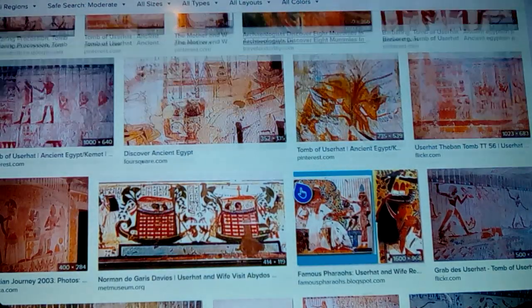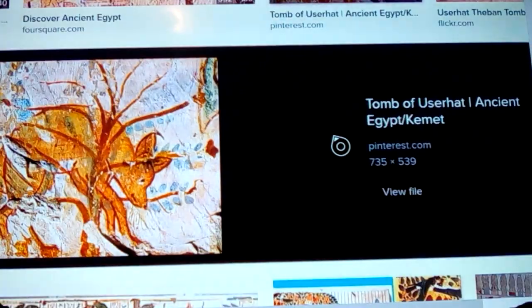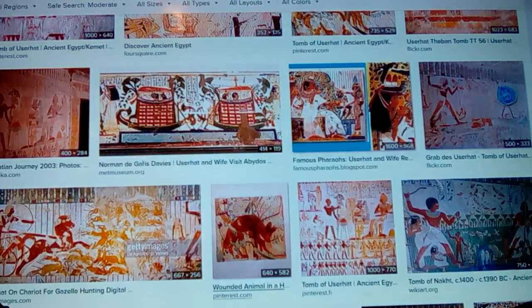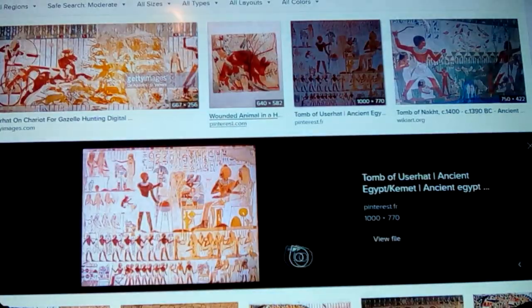See if we can get some other good pictures. Here's a picture of a jackal or a dog type thing that's hiding behind a bush. Wonder if he's going to see him when he goes out hunting. There's that horse chariot and so on. Again, him and his wife. That's a little bit bigger, but if we can get a look at it.